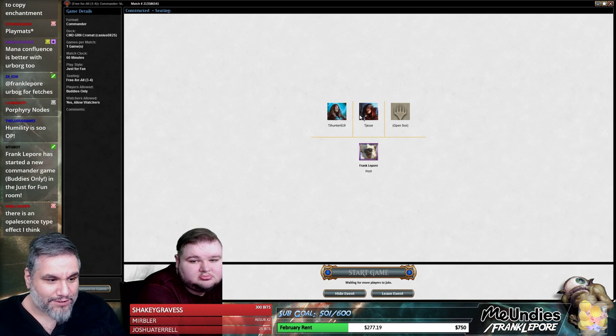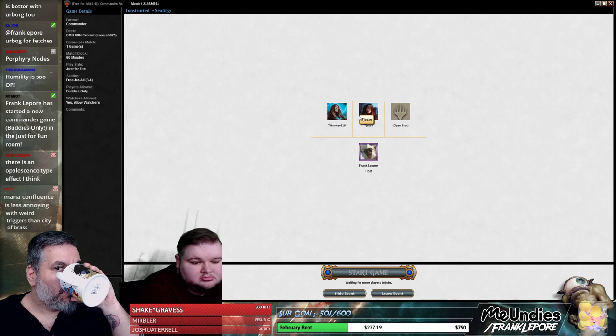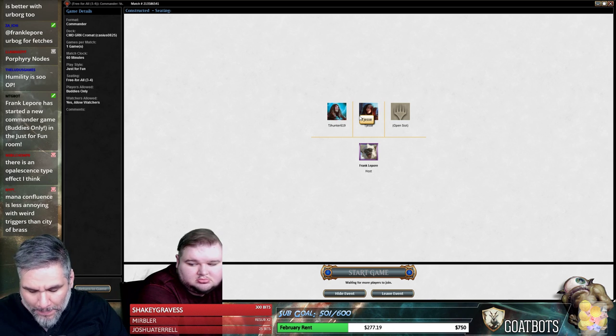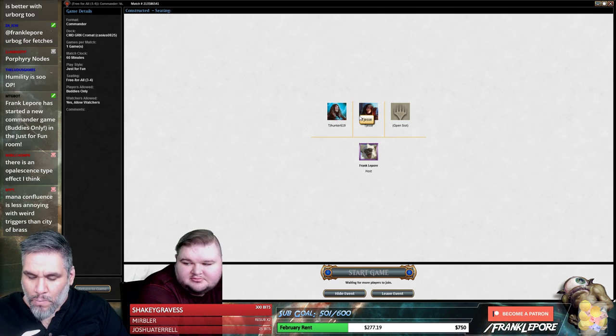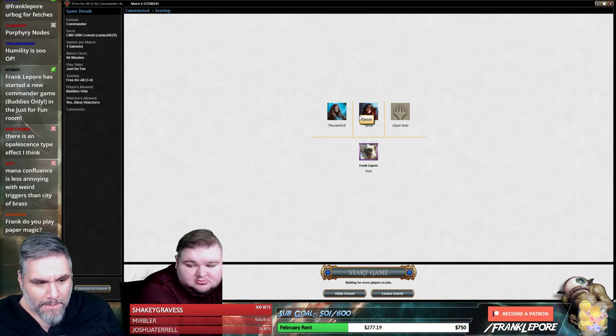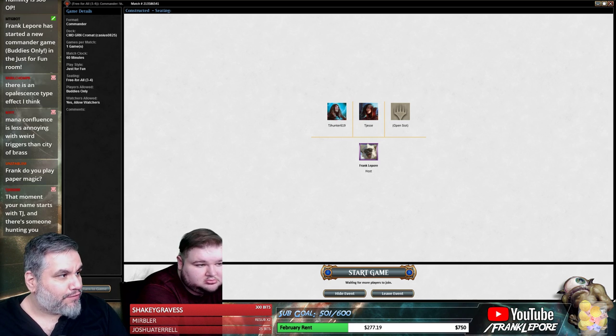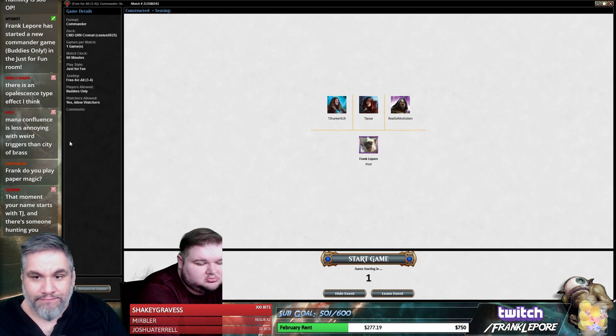Two players with TJs in their name so far. How was your candy spoon? It's pretty good. It's like pure white chocolate peppermint. Do I play paper magic? Yes, I do. I play most forms of magic. Also, we're going to need to figure out a place to eat after this.